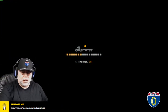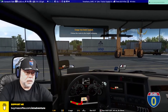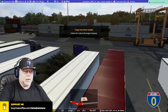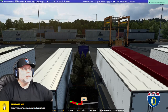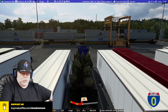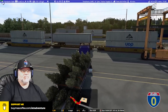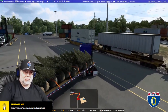All right, let's get loaded. How heavy? It's not very heavy at all. 6,600 pounds. It's like 3.5 tons. Not heavy at all.